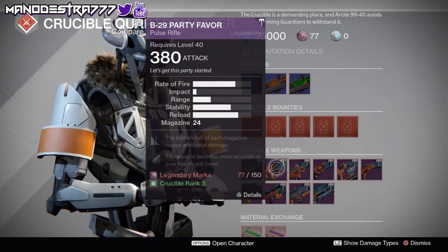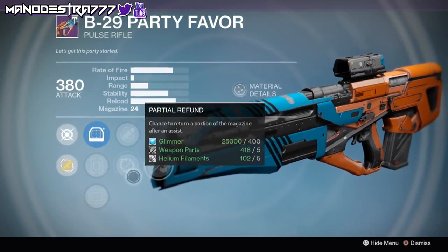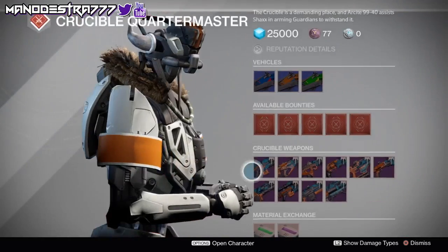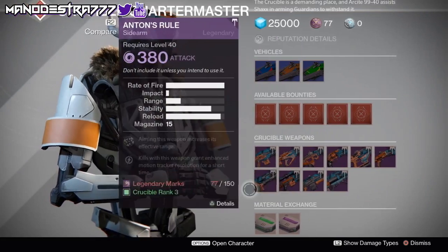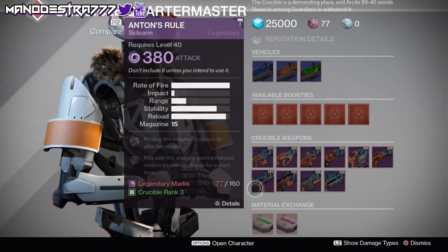Let's take a look at the Party Favor. The Party Favor is okay. It does have perfect balance, which is going to be pretty nice, but again, not amazing over here. Not really anything to speak of this week here in terms of rolls.